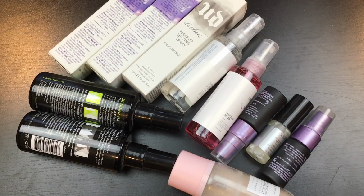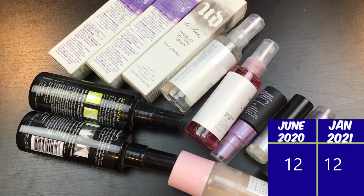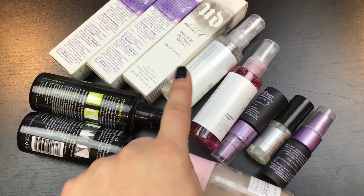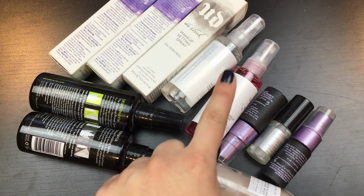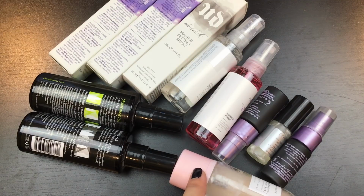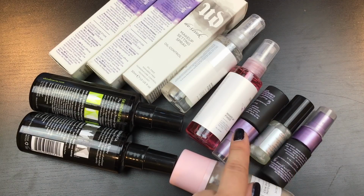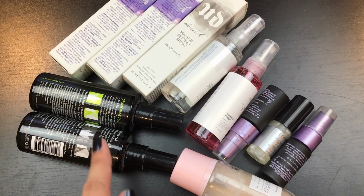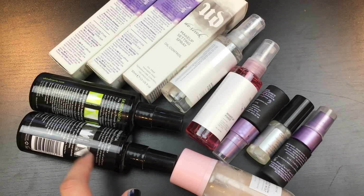Setting sprays. We started out in June with 12 and currently still have 12. Why, you ask? These came in PR. I had a 3rd one that was already used up. This one is a current one that I'm using, so that should be done. I'm hoping to finish these 3. This one, and possibly this one. These take a very, very long time.